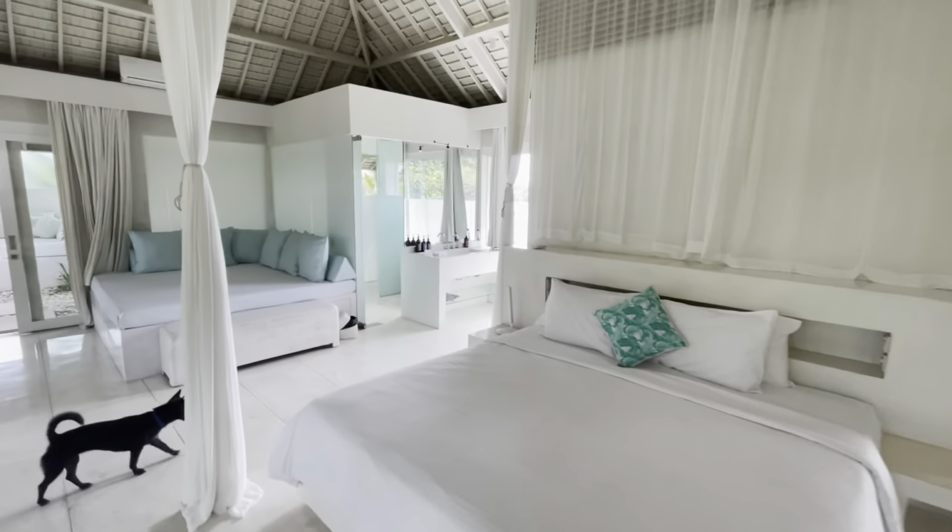We're looking at villas, and I want to take you through this villa that we're looking at and also share with you how to find a villa in Bali at a really good price. So I guess I'll show you the one that we're looking at right now.